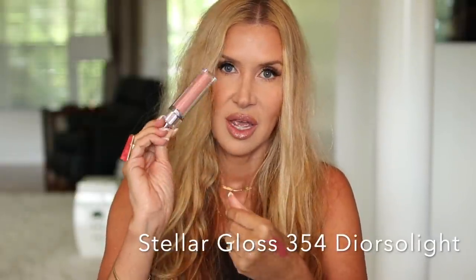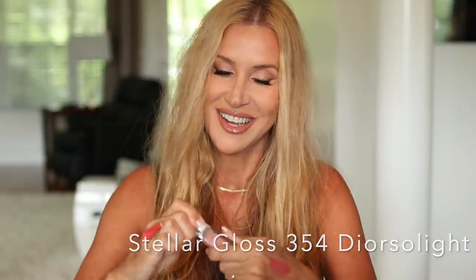And then this one is number 334. Oh, I should have kept the boxes. I just threw them away. One of them is the Stellar Glaze and one is the Stellar Balm. So this is number 354 and it's that good classic milky nude color. And they have these good fat little wands on them. And this is for my light lip lovers out there. And my hands have gotten so tan.